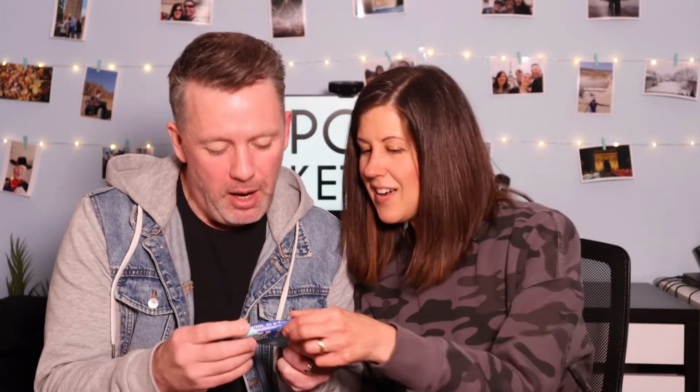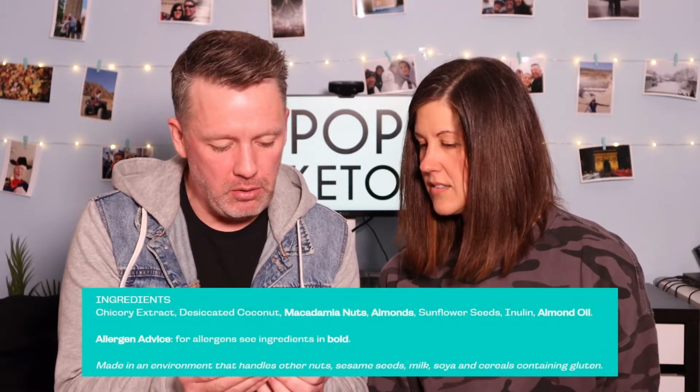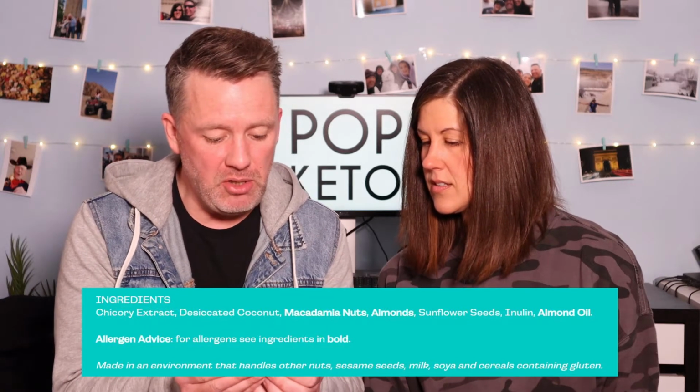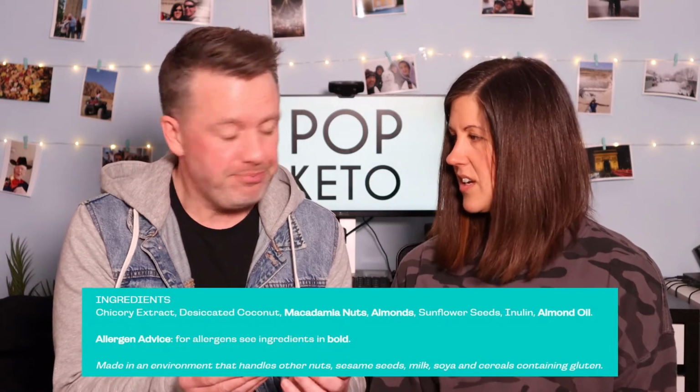All right, next let's hit on these fat bars. I think I've seen these at Whole Foods before. So this is the coconut macadamia one, and this has got a few ingredients that I can't read, that's German. All right, ingredients: chicory extract, desiccated coconut, macadamias, almonds, water, sunflower seeds, inulin, almond oil. That's pretty much it. So we've got lots of nuts and seeds in there.